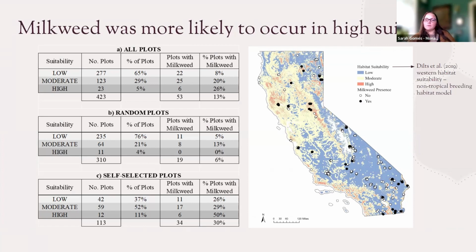And then on the right, we have the spatial map of habitat suitability and milkweed presence, and the black dots represent sites where milkweed was found present. This represents the DILT's Western Habitat Suitability Model, in particular the non-tropical breeding habitat model.